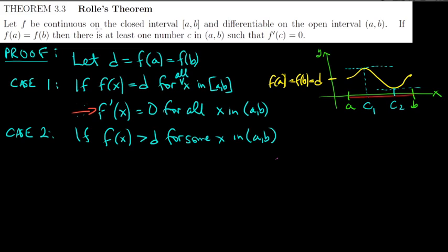Okay, so in this case, what we're going to have is this. So here's my A, here's my B, and so in this case, we know the function, here's my D, is not just horizontal everywhere. That's case 1. But instead, for some x, f of x will be bigger than d. So for some x in between, it's going to be bigger. So it's got to look something like this. Okay.